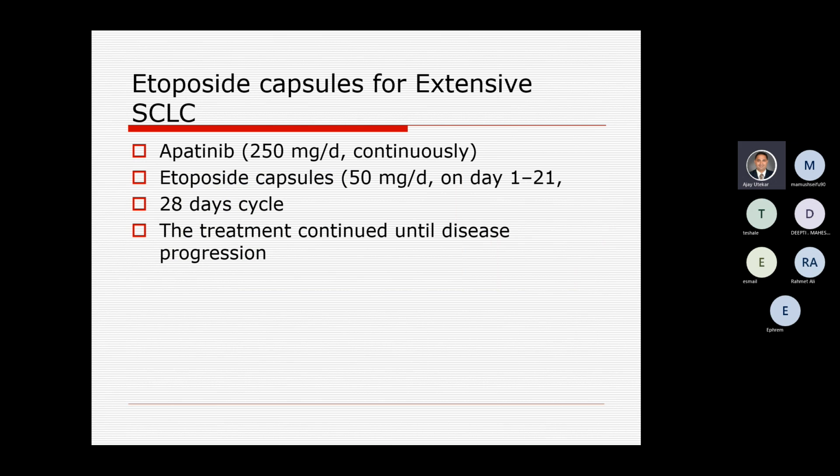Etoposide capsules for extensive disease. So the molecule is, another regime with etoposide 50 milligram on day 1 to 21 days. So it is an overall 28 day cycle protocol, and the treatment is continued until disease progression.